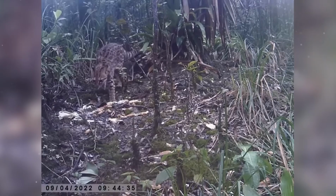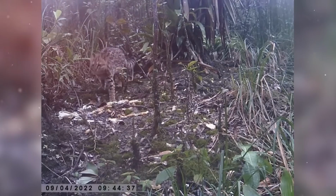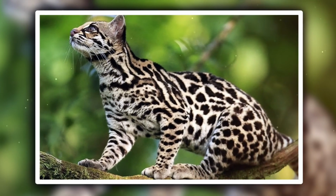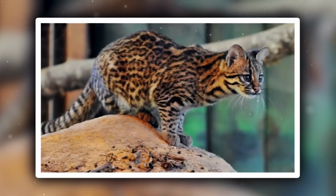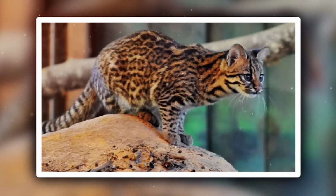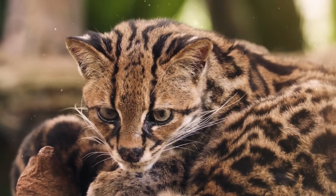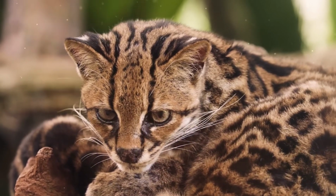But don't let its size fool you. This cat is a fierce hunter with a coat that's a patchwork of brown, black, and white spots and stripes, perfect for the kind of hide and seek where the stakes are life or dinner. Its most striking features are its piercing green eyes, which seem to glow with the secret knowledge of the forest.